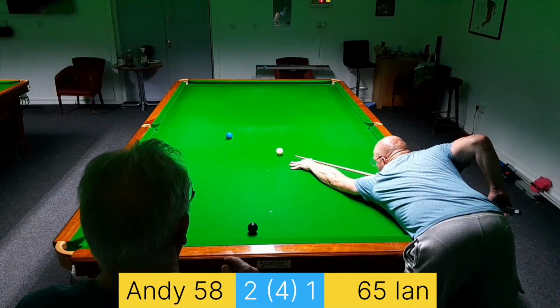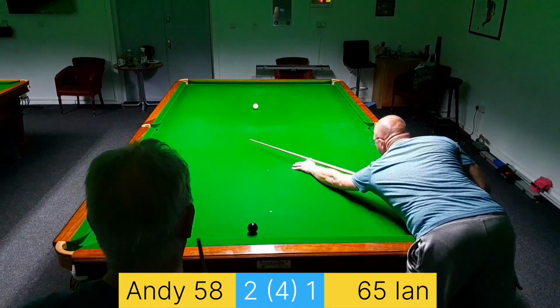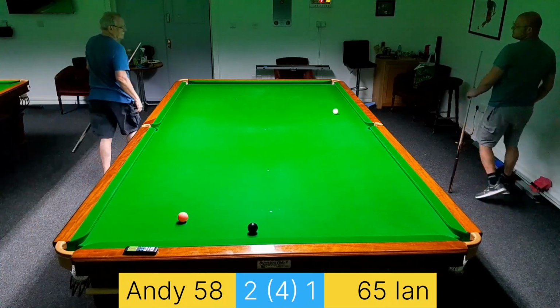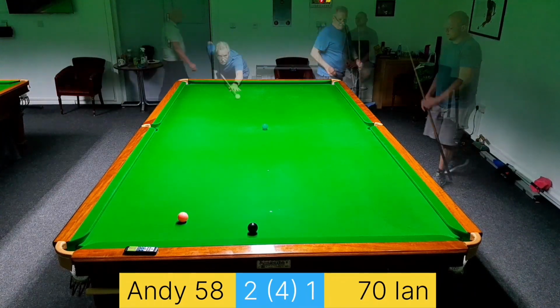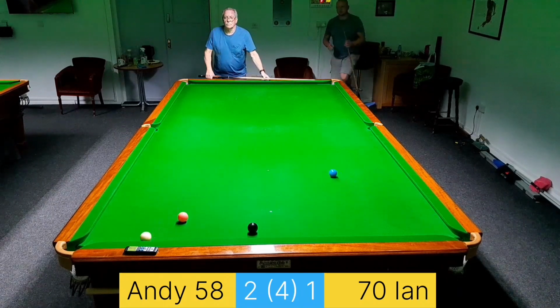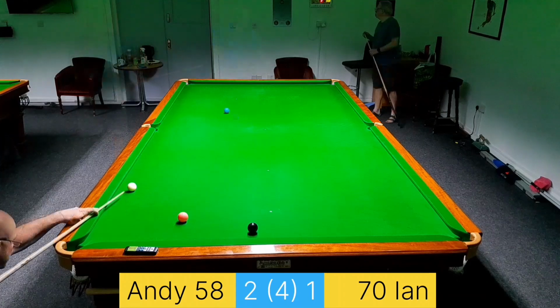So I should be able to work it around and come back down the table for the pink. Oh, yeah, see by my reaction. Oh my god. Never in a million years would I have thought that that cue ball would have gone into the middle pocket off the blue at that angle.